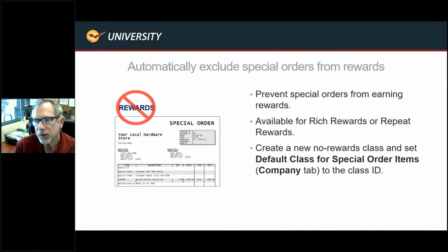All right, so automatically exclude special orders from rewards. It has been requested that, hey, I'm doing a special order, they're usually pretty expensive, and I don't want to give credit or points for this. If they have a $2,000 custom marble countertop, in this particular example, you don't want them to get a $400 coupon, right? So you can turn all of your special order items to not apply rewards points. You create a new no rewards class, and you set the default class for special order items to that class. Right, and that's in the company tab.